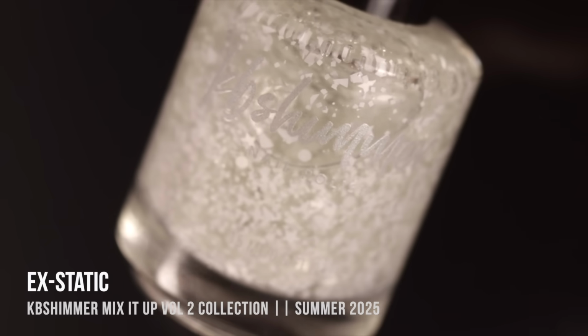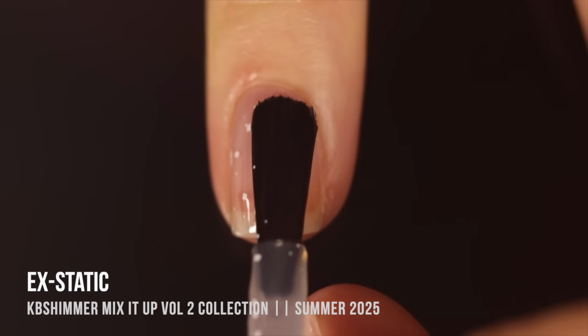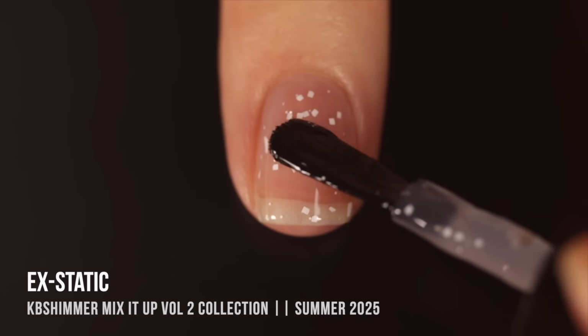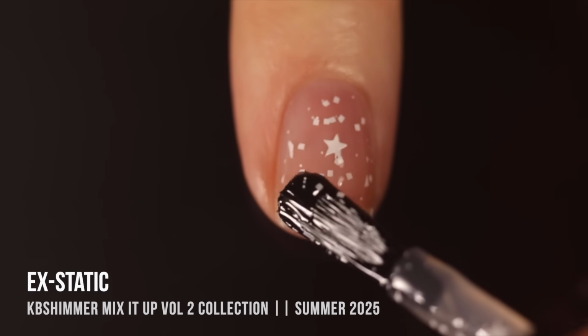And the final shade of this collection is a topper. This is called Ex-Static, and this is a white matte glitter topper that has a bunch of different shapes going on in it. So we've got little circular glitters, star glitters, squares, triangles, we've got hex glitters. Honestly, it's a super fun vibe.